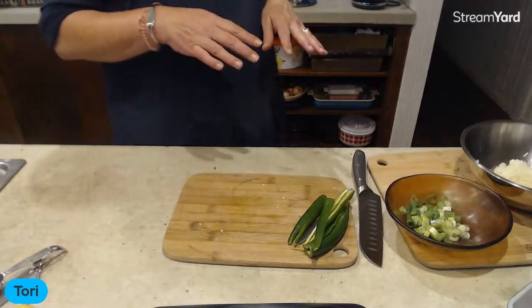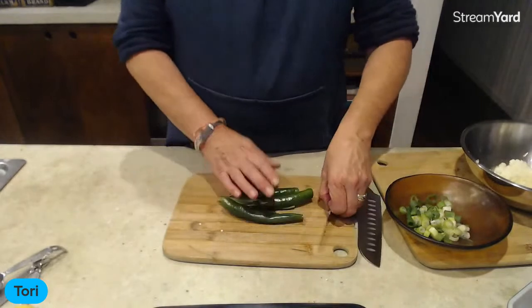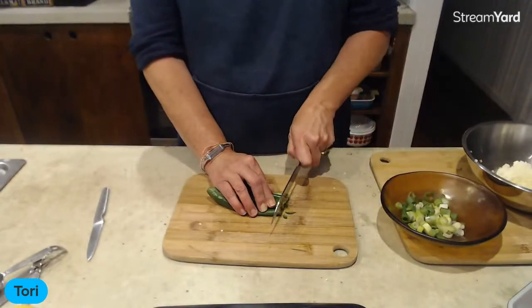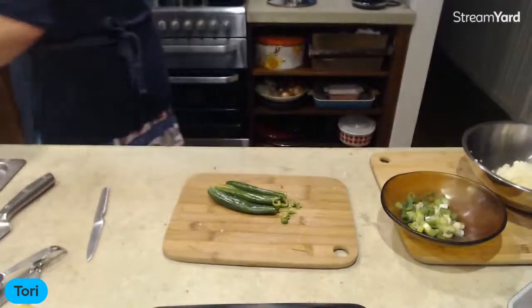But with Yotam, I also like to sort of stick to his recipe as best I can. So on this occasion, actually, I've just got to get my other knife.